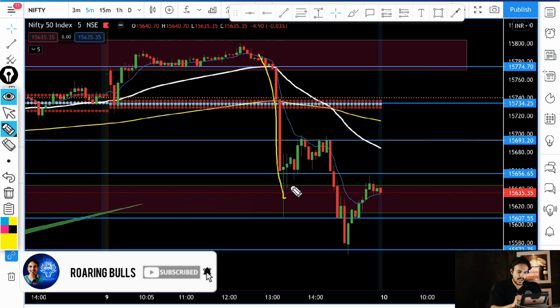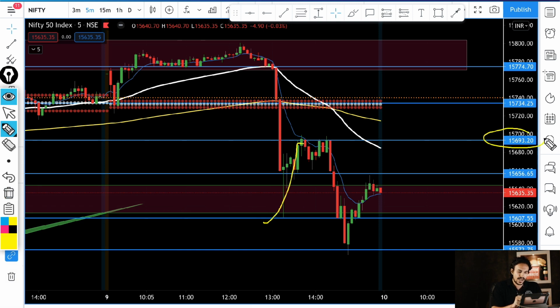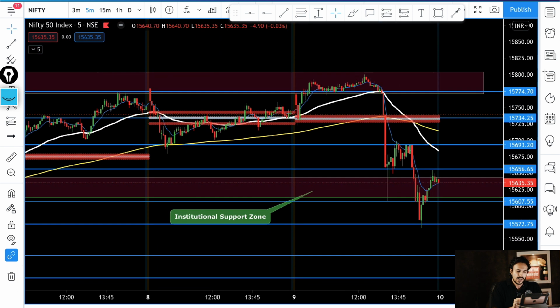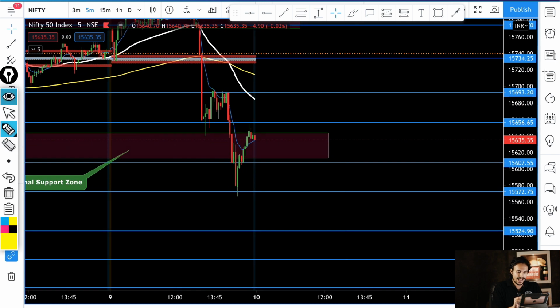So it came down very furiously, took support at the institutional zone, and went back up, took resistance at 15,693, our predefined level, and went back down. Again it took support and is right now trading in the institutional support area. So what I mean to say here is you have to trade cautiously in tomorrow's trading session, because you have to wait for Nifty to break 15,572. If this does not break, then it can be tough for you to become bearish on Nifty. So don't go bearish before this break.